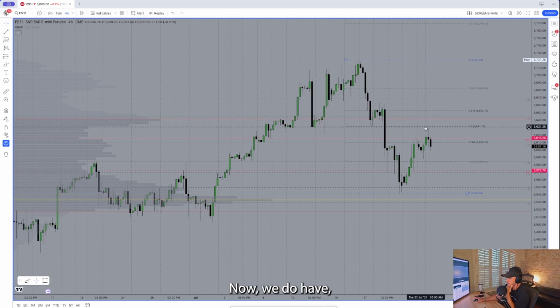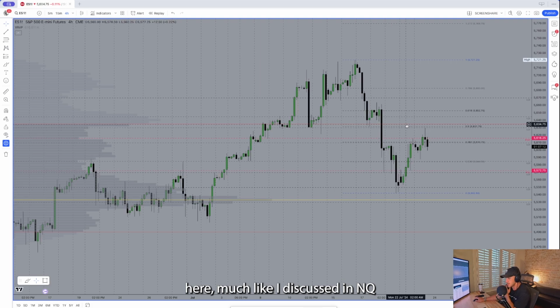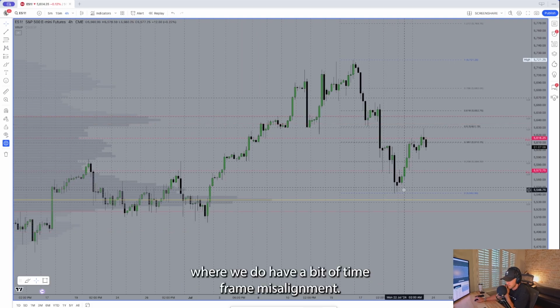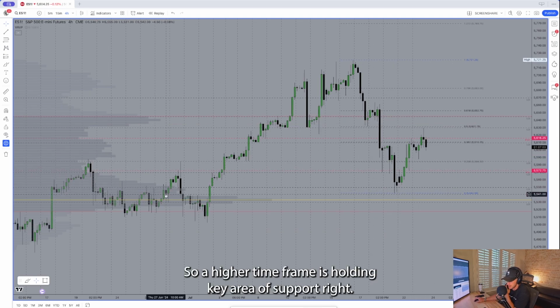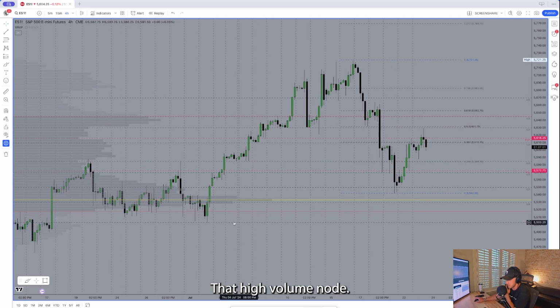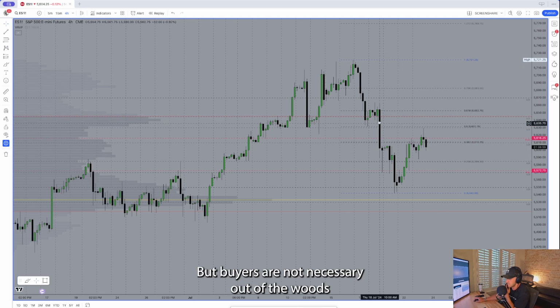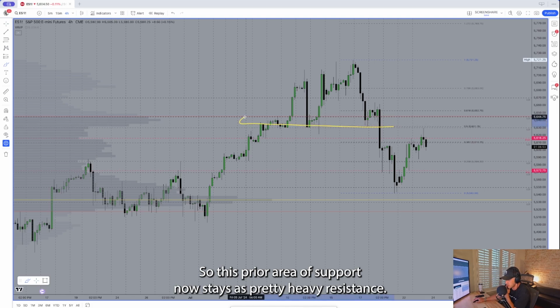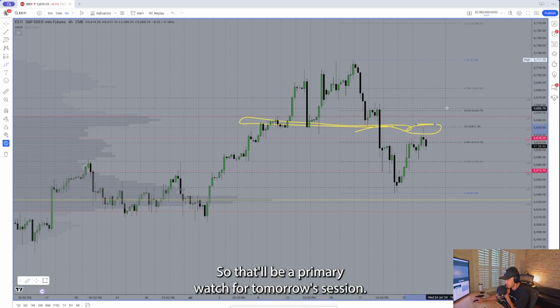Now we do have, again, a challenging setup here, much like I discussed in NQ, where we do have a bit of time frame misalignment. So a higher time frame is holding key area of support, right? That high volume node, but buyers are not necessarily out of the woods because there is resistance overhead. So this prior area of support now stays as pretty heavy resistance. So that'll be a primary watch for tomorrow's session.